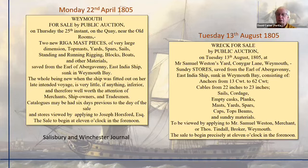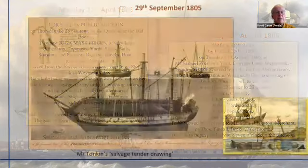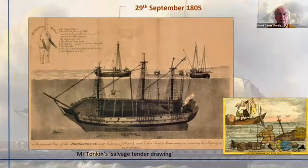And these auctions continued, with items being recovered bit by bit. You'll find that the next auction in August is of smaller items, sails and cordage and cables and sundry materials. Now, the East India Company were more interested in the bullion on board and the cargo. The £70,000 worth of silver bullion was the main target, and so they asked for people to make proposals in order to recover the bullion.